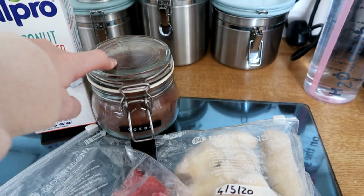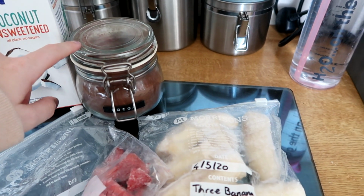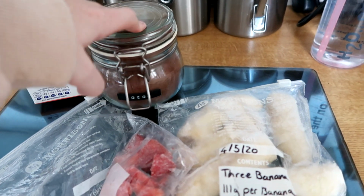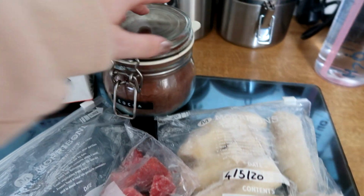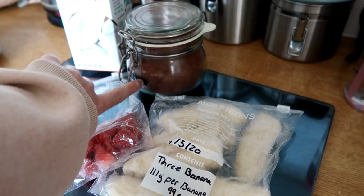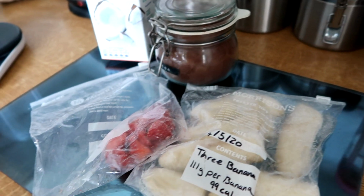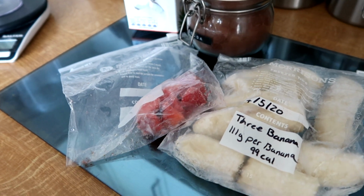So I put this in just to give me a bit more of a sweetness, and then it curbs my sweet tooth for quite a few hours, so I don't have to think about having anything else that's really sweet. So that's quite a good little trick if you want to make yourself a smoothie. Always add a bit of cocoa powder and it will give you that chocolatey sweetness that you want, but you're not having loads of chocolate.